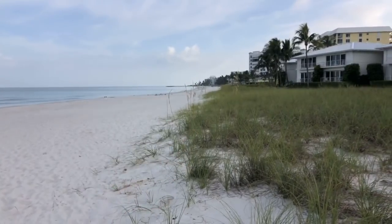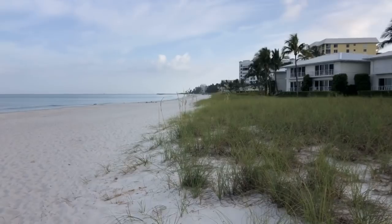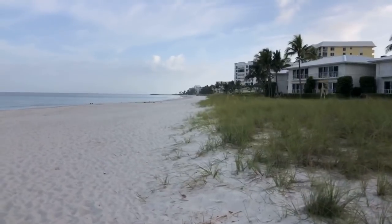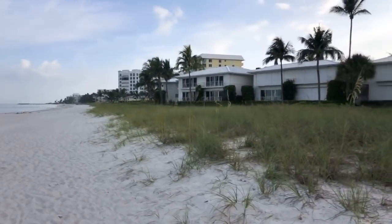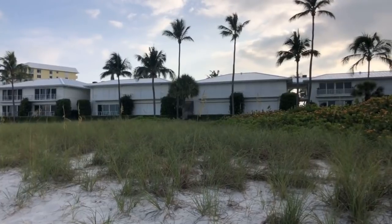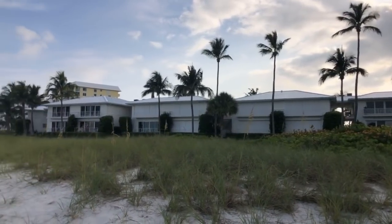Up to the north, I don't know if you can see it sticking out there, that's the rock jetty at Doctor's Pass. Here you can see some of those older beachfront condos. Again, if you're looking at a map, this is the area they refer to as Coquina Sands.